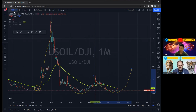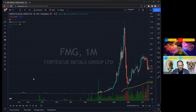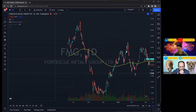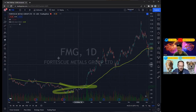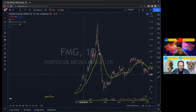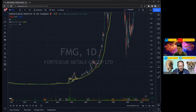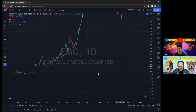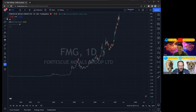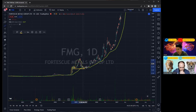So I think we went through this FMG chart, but I'll show you again because this is probably one of the most epic runs we've had in a commodity. If I take you back to the 2000s cycle, once again, let's just zoom right in. Okay, there was a period here that's a leading pattern, but some could also say this is a head and shoulders pattern, right? Yeah, that's what we have similarly in oil right now. Yes, this does look a little bit like a head and shoulders pattern.